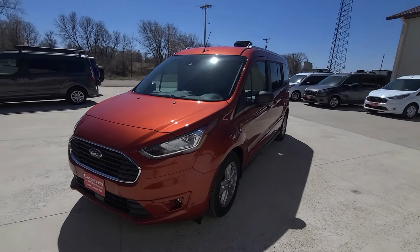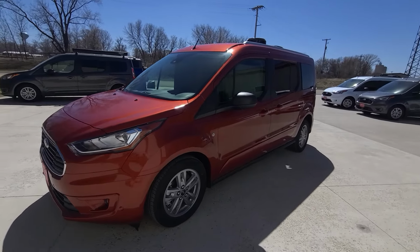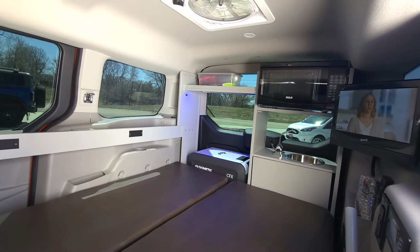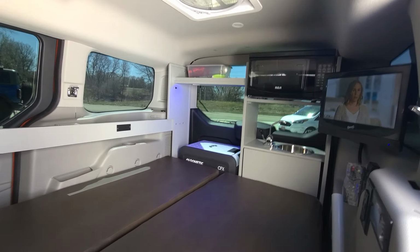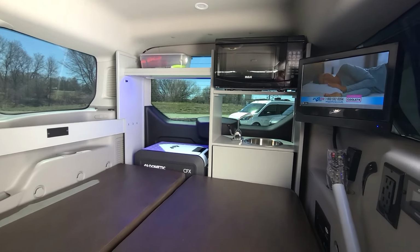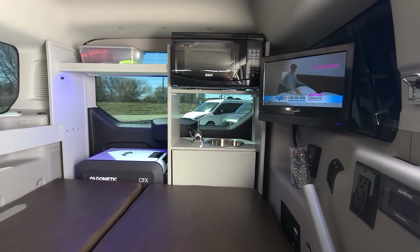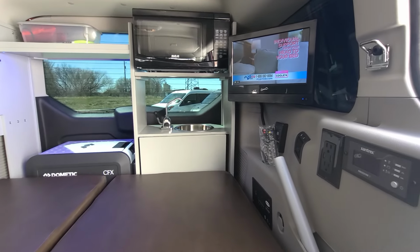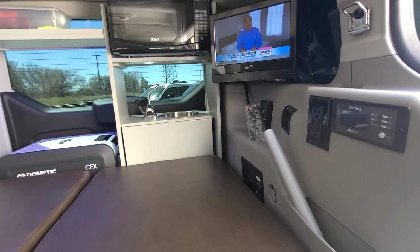dual house batteries, 2000 watt inverter, TV DVD player, microwave that can even be used if you're not plugged in, refrigerator, sink, small table, fresh water and gray water.